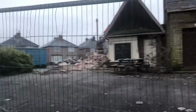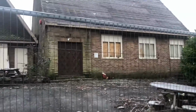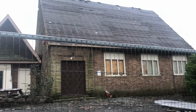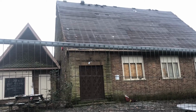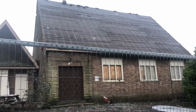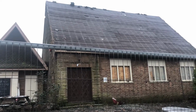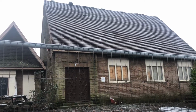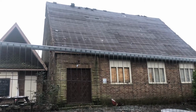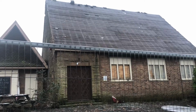Okay, I'm right at the front of the public house, and you can quite clearly see the dell there. All the tiles off the roof have been removed. This is because there was some value to the tiles, so rather than just demolish the pub with the tiles, they removed them all first.